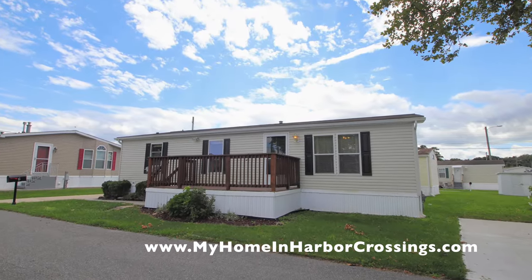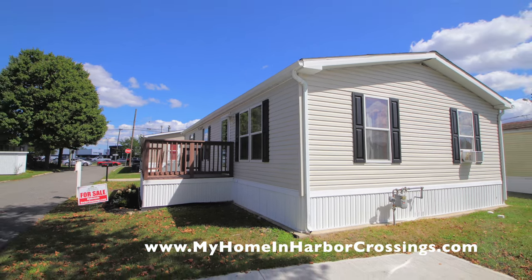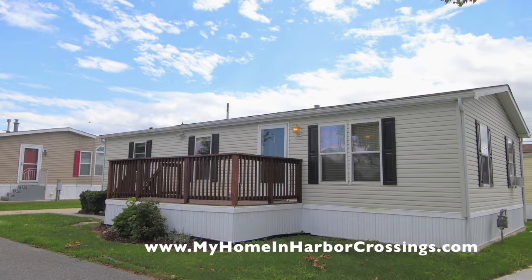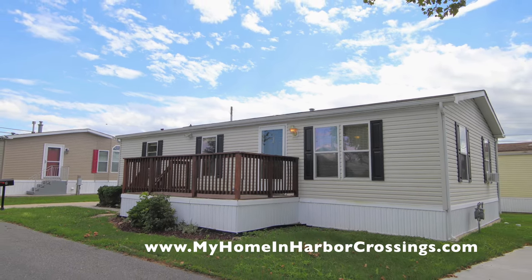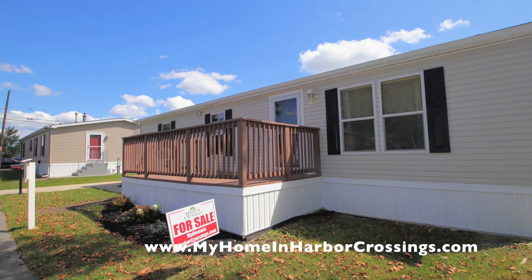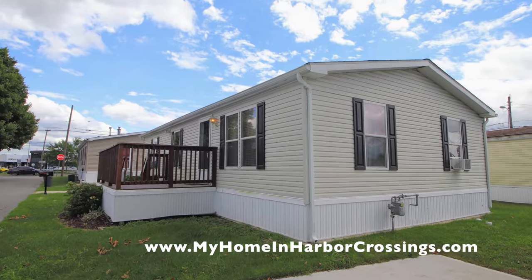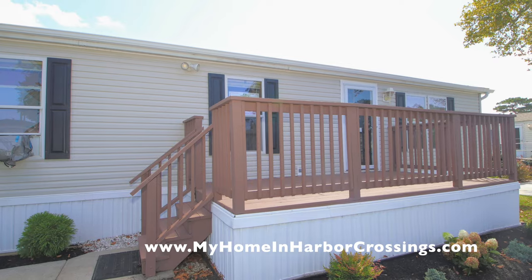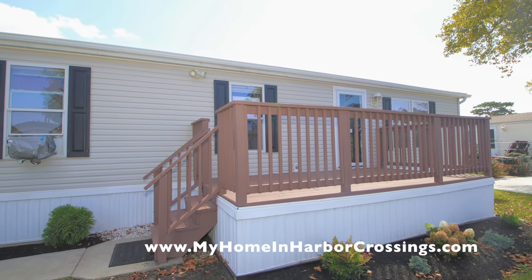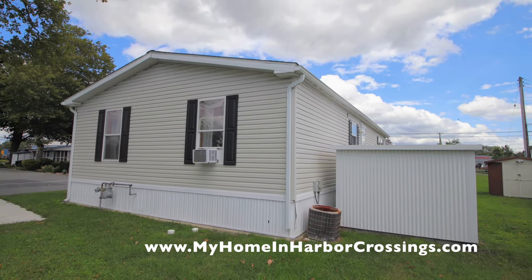Before and after. The guys did a really great job helping the homeowner with all the items that were needed on the resale lot inspection. See the new deck all painted? It's really pretty, and he fixed all the spindles.